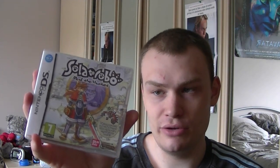Also today I went into Game and I bought a new DS game, which is Solatorobo: Red the Hunter, which is a fairly new DS game, though it'll probably be one of those sleeper hits where not many people pick them up. So that's one of the reasons why I picked it up. Also, I've read a good review of it in the official Nintendo magazine, so that's what made me pick it up. It's all sealed up at the minute. Haven't opened it up, but hopefully we'll give that a playthrough at some point.